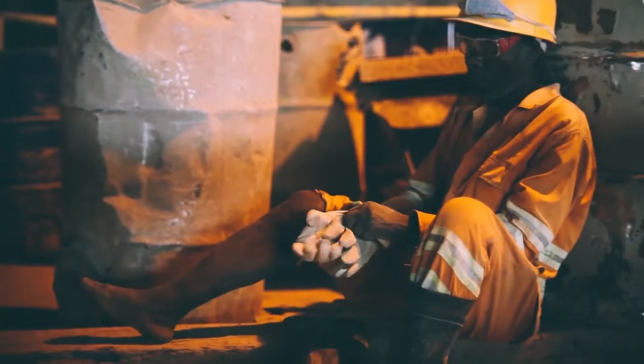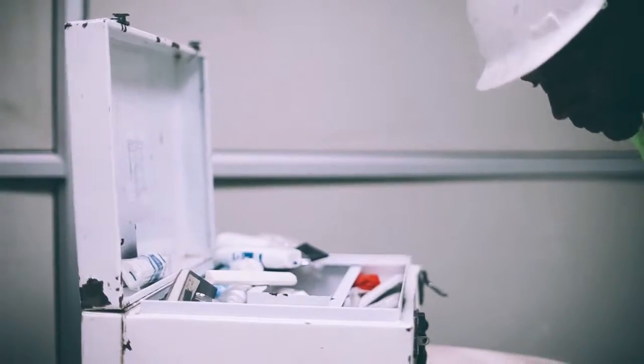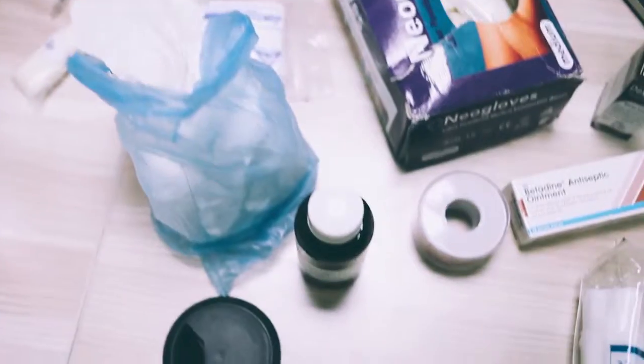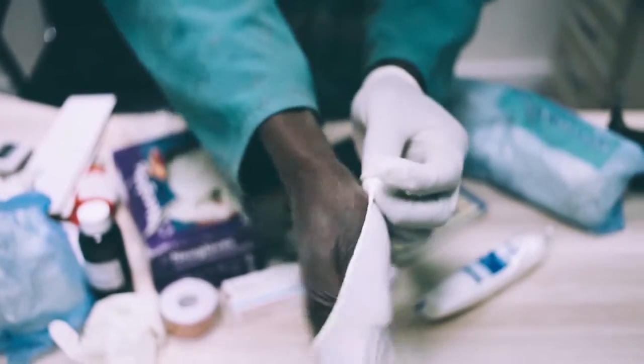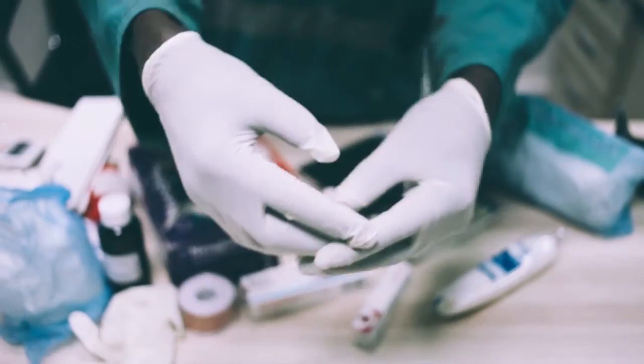There are different types of injuries which we employees come across when we are working in the plant. In this toolbox, a first aid kit, there are materials inside this box. Somebody got injured and blood is coming out. We use these plastic gloves. This is the way we wear the gloves in order to avoid contamination or getting any infection.